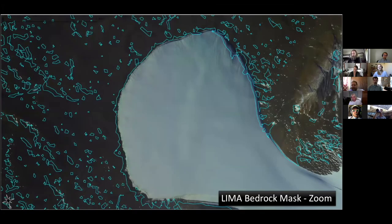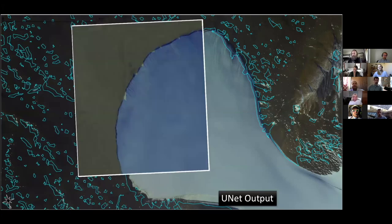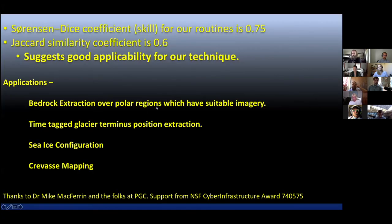And then just finally, this is the Canada Glacier, I think. Again, this is the Lima mask. And then that's our mask. So we still have some little jumps at the edge, which you can see around here, but otherwise this is bedrock classified, this is not bedrock. And so our scoring routines, our Jaccard and Dice coefficients, are very good. We're good at recall, we're pretty good at precision.